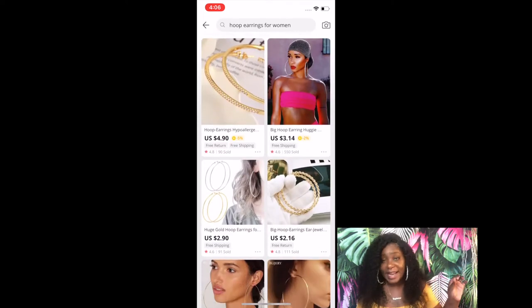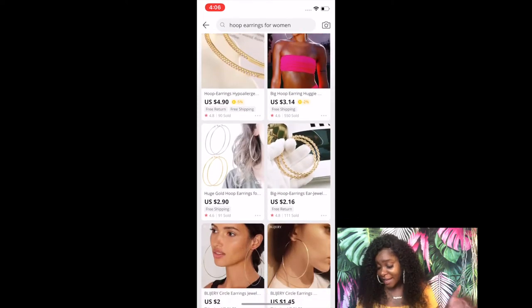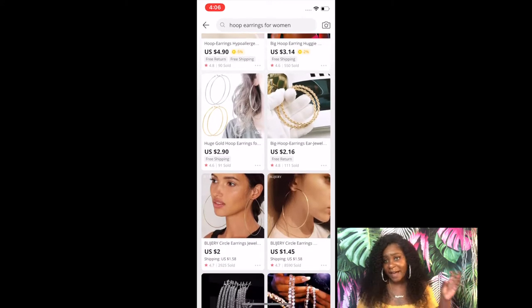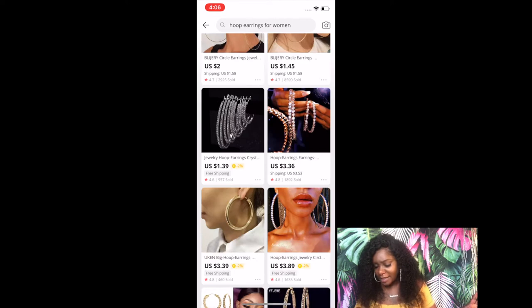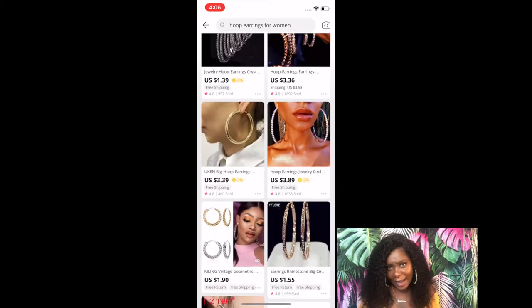They have the ones that has the rhinestones. They have the bigger ones. They have the smaller ones. They have those thick hoops. They have the different shape type of earrings. They got the bamboo style earrings. Got a little bit of something for everybody.